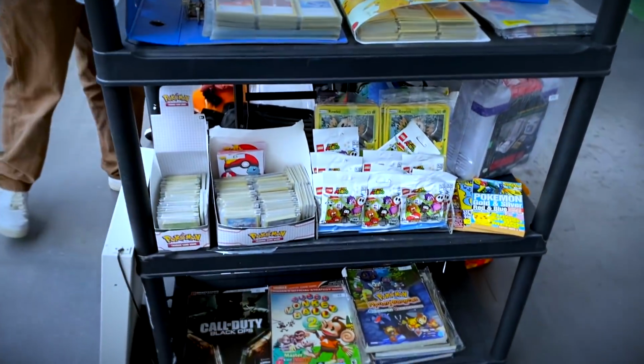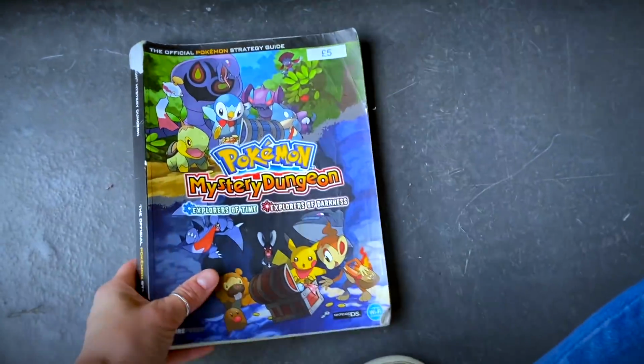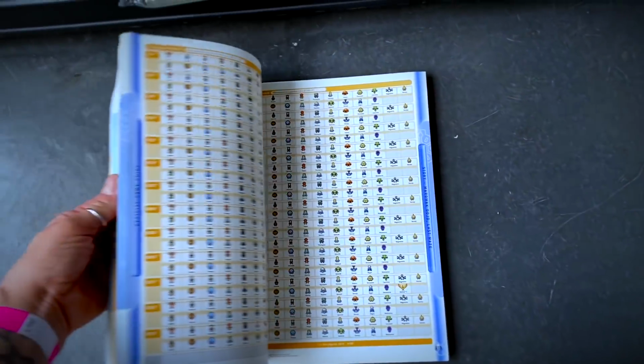I didn't want to sell it because I thought it was really cool in the collection, and I've still got it, so I will be holding on to that because you don't see it around that often. It was a Snoopy Game & Watch.